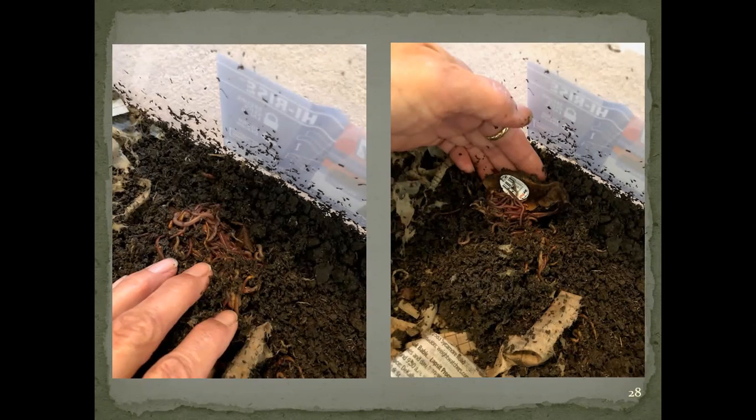Now I have to be careful. Kiwis are full of water, but it was a little dry, and I had to be really careful with a flat bin like this not to get it too wet. And so I was using my food scraps as my hydration.